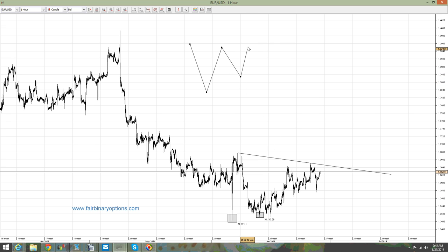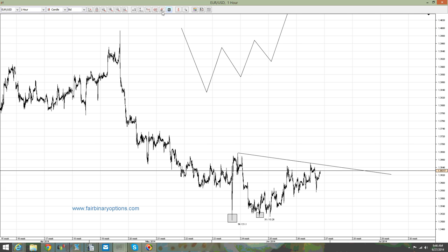Something like this, and then it goes and makes a new high here, this small high from the other day, then goes here but fails to take the previous low in the previous wave. So this translates into a strong move to the upside after this trend line is broken. This should be a bit bigger like this, after this trend line from here to here is broken. Now the trend line that I'm talking about is this trend line here.